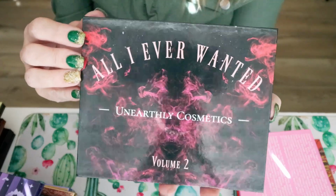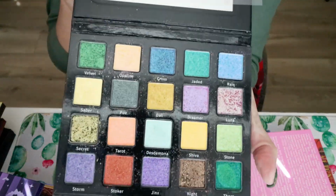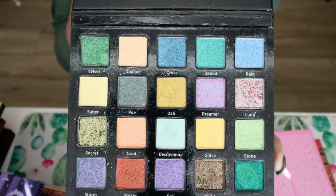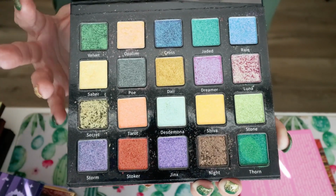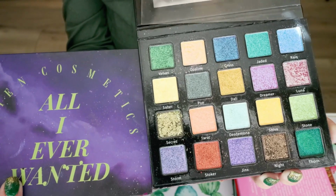So I also have the All I Ever Wanted 2. Now this one was released this year and equally as beautiful as All I Ever Wanted 1, just completely different: sparkly, shimmery, duochrome, multi-chrome shades. This one, I love the golden yellows in here and the greens in here. These two all shimmer palettes are really all you need with a good matte palette.